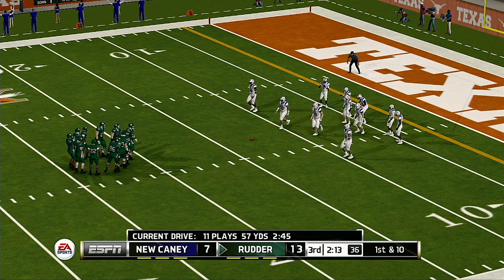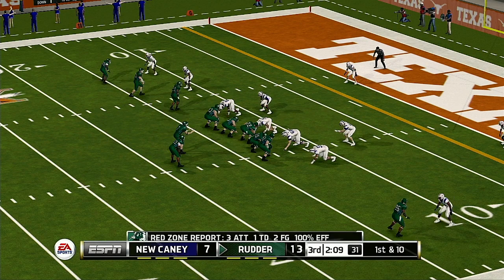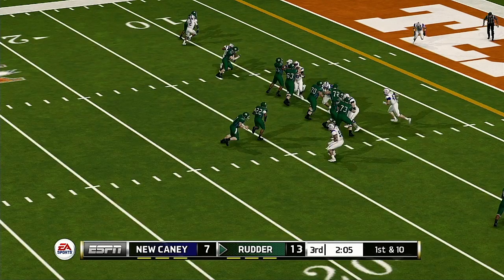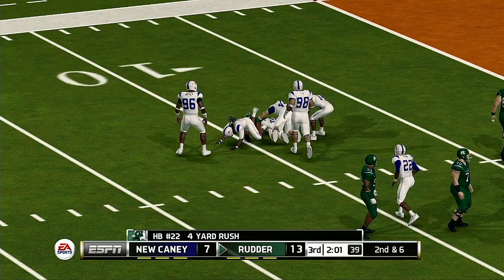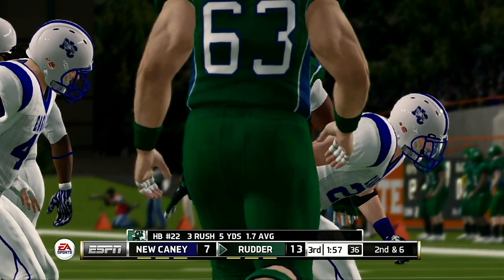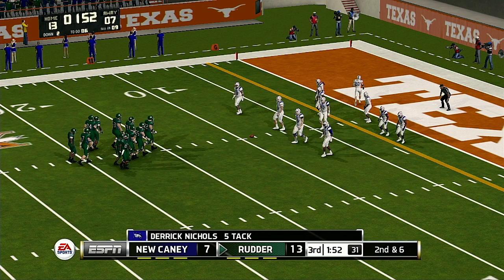The 12th play of the drive. They'll spread the field with five wide. They go to the left for a nice gain. That makes it 7-6. It's second down, six to go. 9 yards to the goal line.